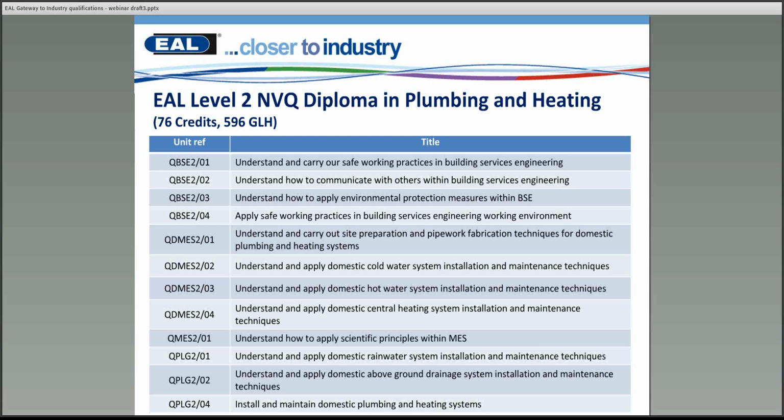What we've got on the screen now is our Level 2 NVQ Diploma in Plumbing and Heating. So we've got safe working practices, communicate with others, environmental protection measures, apply safe working practices, which is the on-site health and safety unit, carry out site preparation, that's pipework fabrication techniques, cold water, hot water, central heating, scientific principles, rainwater systems, above ground drainage, and again the on-site unit for install and maintain domestic plumbing and heating systems. All of the Level 2 provision is based around these units.